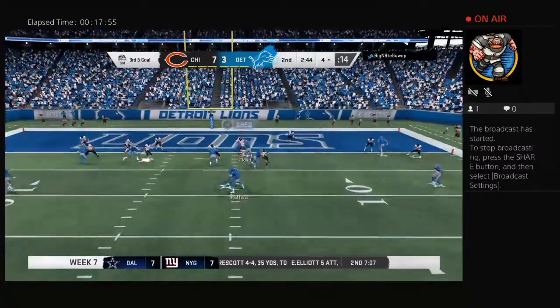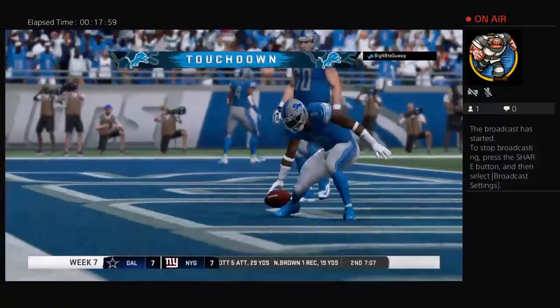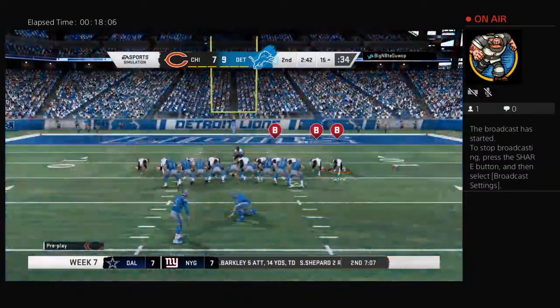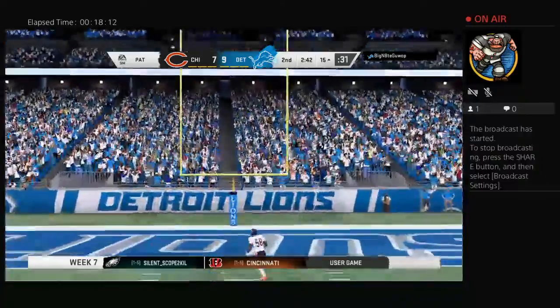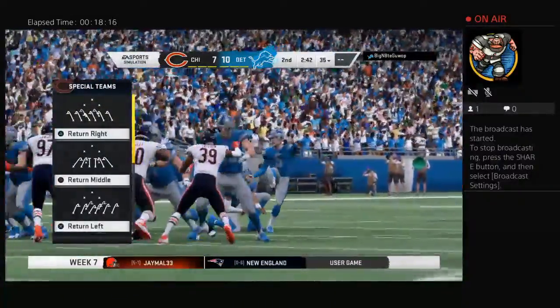What happened? They'll try to run it in. Johnson. And he will fight his way into the end zone for a touchdown. Kerryon Johnson, his 5th touchdown now on the year. And the Lions have taken the lead. Extra point good by Prater. And the lead is now 10-7.